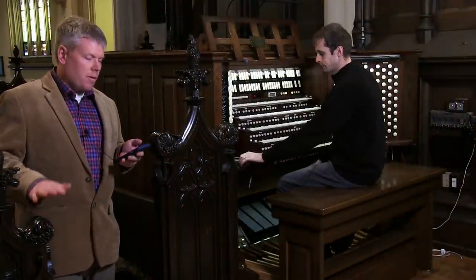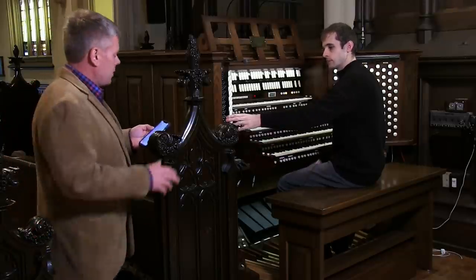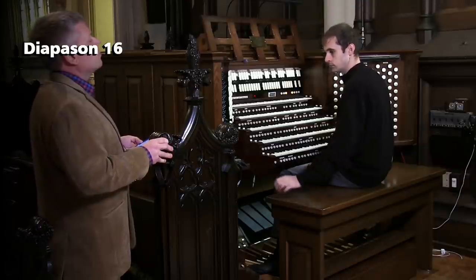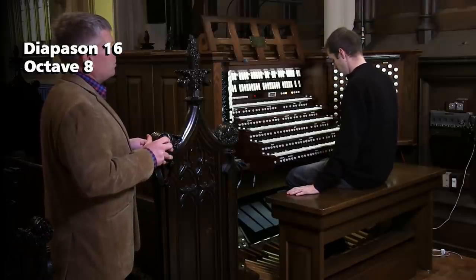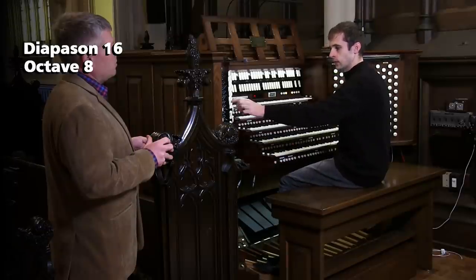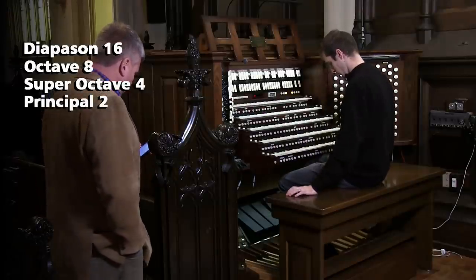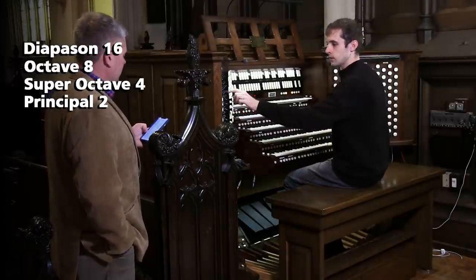We're going to demonstrate the pedal division now. There are 10 independent stops and a lot of borrowing from the manual divisions. We can start with the 60-foot diapason. Then 16 and 8. The furniture.